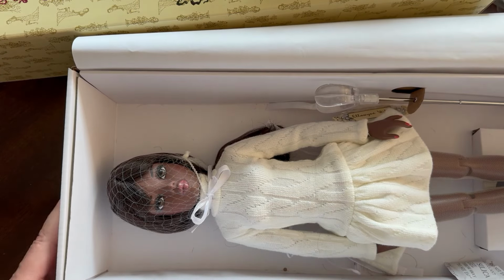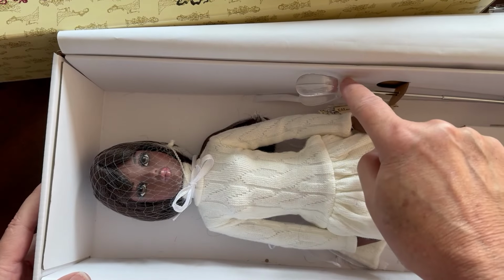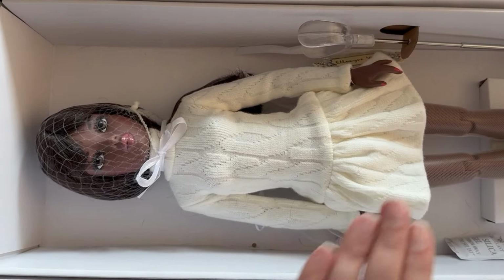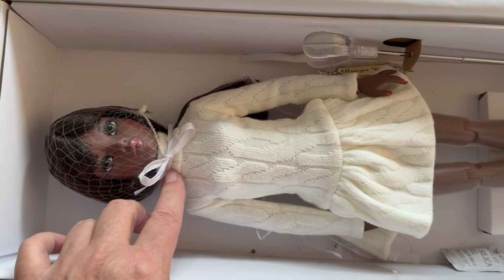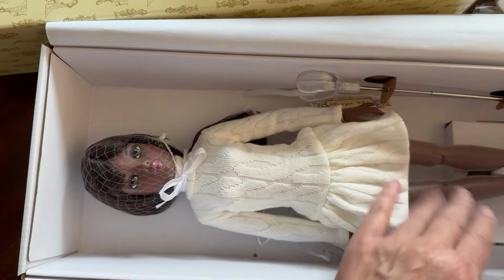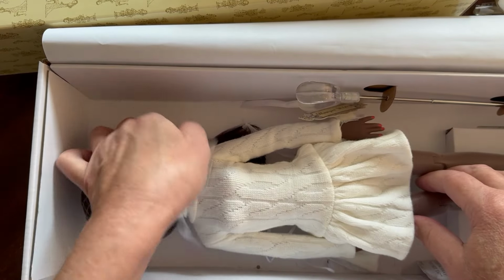So if we look just at the doll in the box, you can see that she comes with that fantastic telescoping stand. This is something that was a new addition, I believe, in these last couple Ellowynes, which is much easier to make the dolls pose. You can see that she has a knit dress on. It's got a flirty little ruffle to it. It's got a turtleneck collar and long sleeves. She's also wearing a pair of nylons with that built-in panty, which is always nice. And then we'll get her out of the box for a closer look.